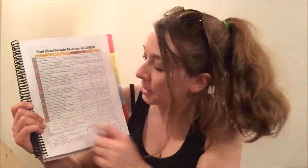I've updated it a bit, but for this planner I created a book list and I put some books here that we would like to read. The goal was to get through 20 books, and I don't know whether the goal was to get through 20 books in the year or 20 books in this half a year period.